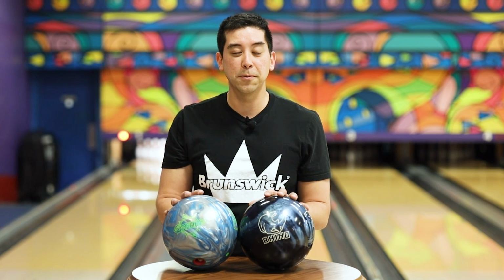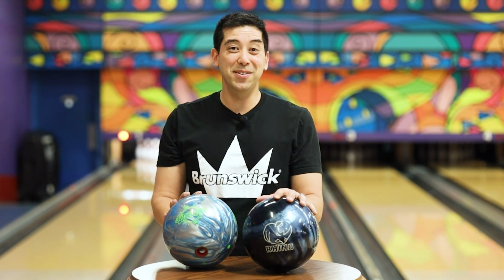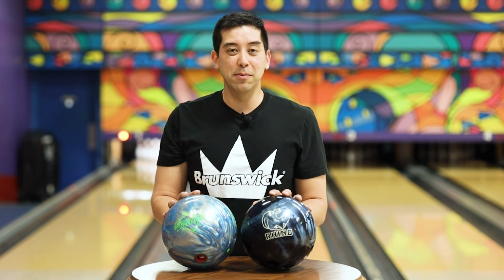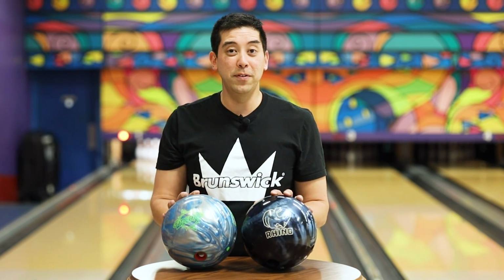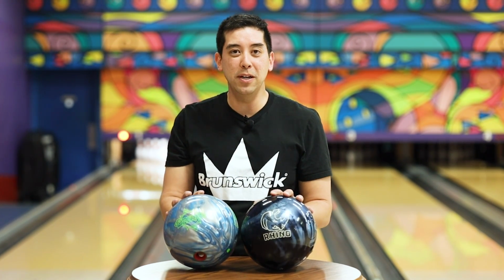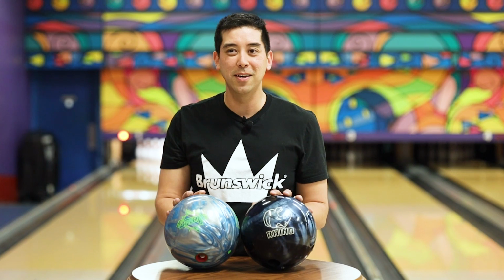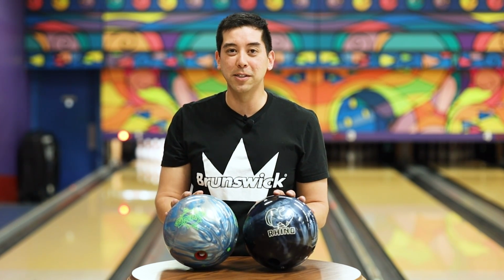Really good looking piece. As far as what kind of bowler I'd recommend these bowling balls for, Rhino's really for anybody. As long as you're not somebody that throws the ball super, super fast and doesn't have a lot of rotation, this ball will be fine for you. Softer speeds, beginners, even people who are more speed and rotationally balanced like me. This is a nice ball to have, and it's sort of that get out of jail free card when the lanes get a little bit ugly out there.